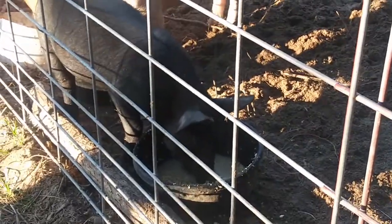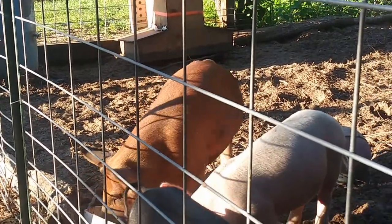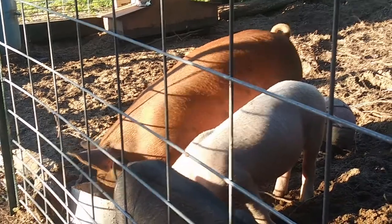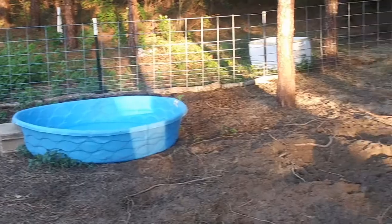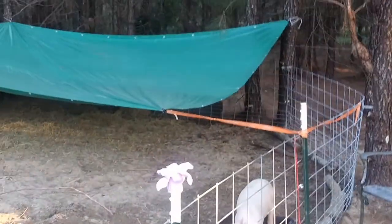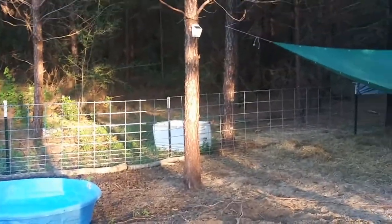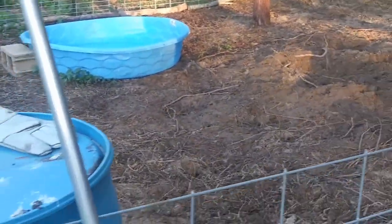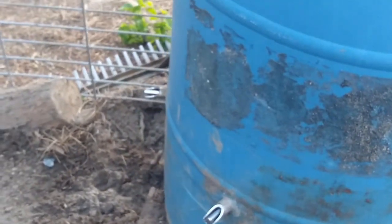What's up, Waddles? That's Ferdinand. That's Big Boy. And there's Mahogany. That's their feeder back there. They're on continuous feed, but we like to give them some treats. They're very needy. The pen's roughly 20 by 30. That's their pool. That's their automatic water. They got two nipples on there.